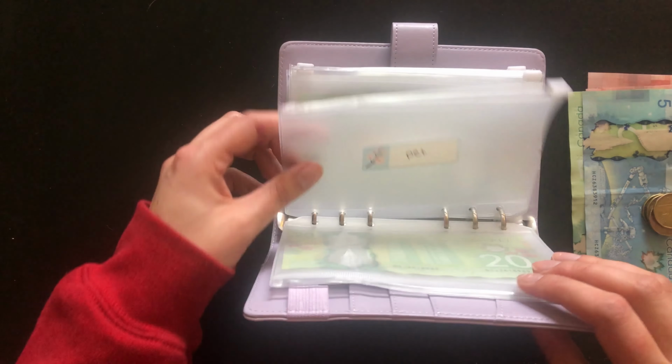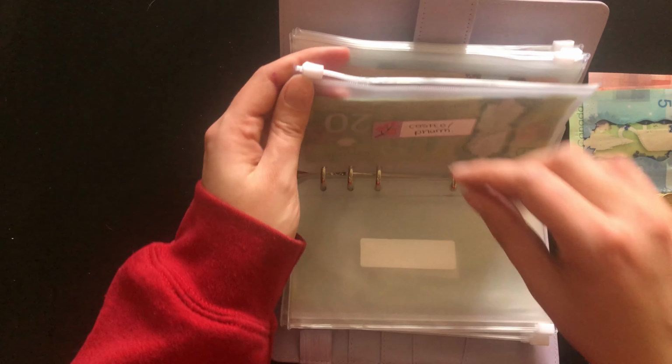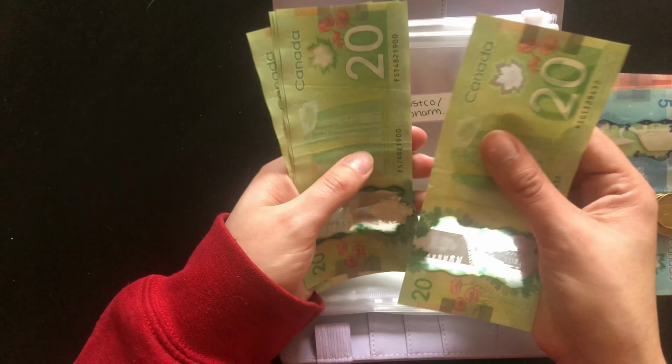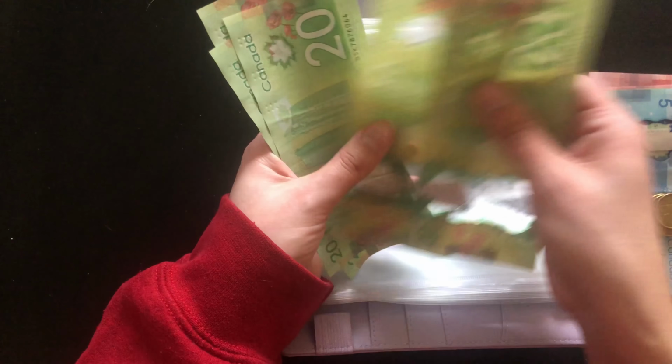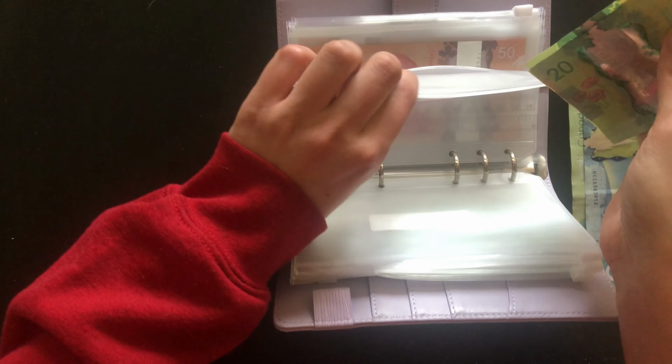And then last but not least, we had Costco, which we spent $40. I believe we had $100 in here as well. So 20, 40, 60, 80, 100. Yep, so 20, 40. There we go. So we're going to put the rest of that back in.